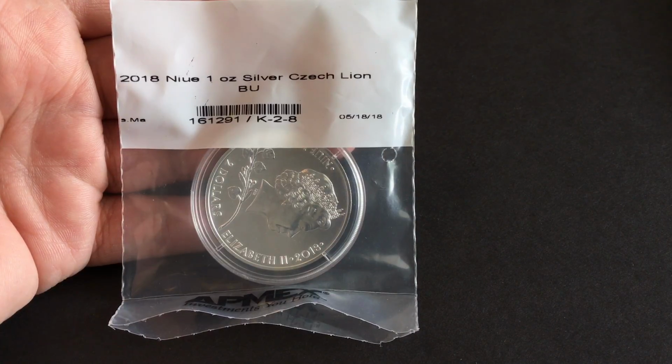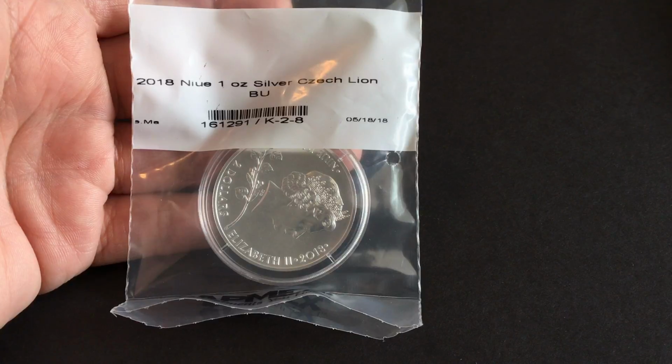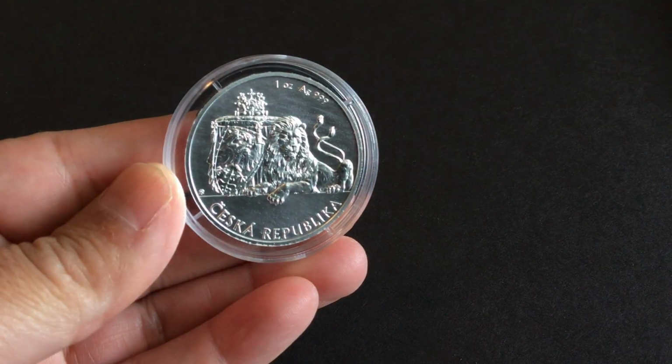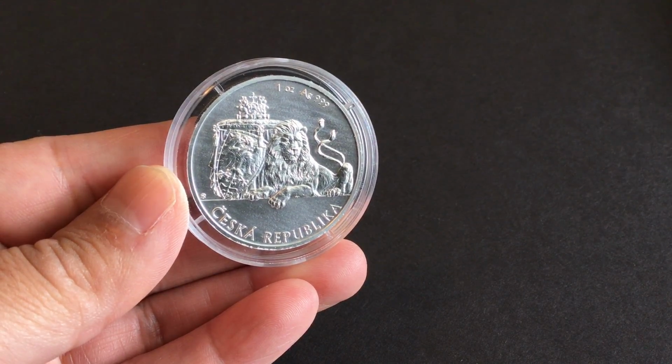And for that reason, I thought I'd share a brief video, and I thought I'd feature this coin, the 2018 Niue 1oz Silver Czech Lion. And it's a good example of why I want to do this. So let me go ahead and open the package, and then I'll show you the obverse of the coin. So I have my trusty scissors here, and I went ahead and cut the packaging open from APMEX so that you can get a better look at this 2018 Niue 1oz Silver Czech Lion. And I thought this is a super nice coin to have.